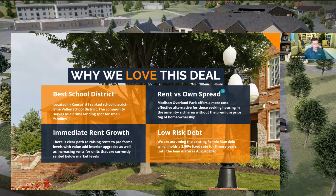Something we haven't talked about, we're assuming a 3.9% fixed rate debt. Bridge loans were all the rage in 21 and even 22, and we definitely learned that that's not the way to mitigate risk. So we're coming in and assuming the Fannie Mae debt. We've already assumed Fannie debt before, earlier this year. And it's going to be 3.9% fixed. So we are structuring the deal for 3 to 5 years. As partners we're incentivized to hit that 3-year mark, but to be conservative, we are holding that 5-year term too. So immediate rent growth, you will see.